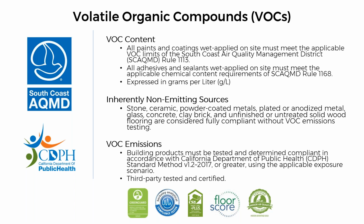There are regulations in place to limit VOCs in products. There's South Coast Air Quality Management District, or SCAQMD. They have the most stringent VOC regulations in the US. A product's VOC content must be less than or equal to either South Coast Air Quality Management District Rule 1113 for paints and coatings, that includes floor coatings, or Rule 1168 for adhesives and sealants, and that includes flooring adhesives and sealants. All tile setting materials must meet this requirement.